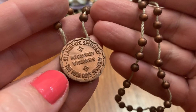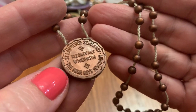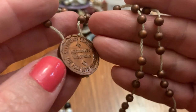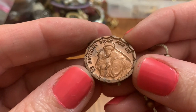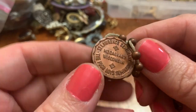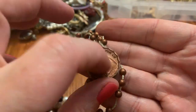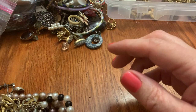St. Lawrence Seminary. Is that what this is? The Poor Boys Seminary. Anthony, pray for us. Poor boys. Oh my goodness. It's just like plastic. I wonder what year that's from.